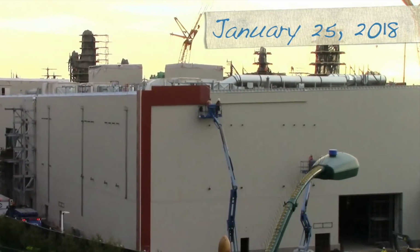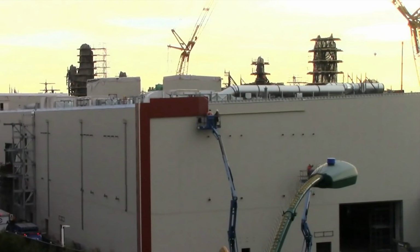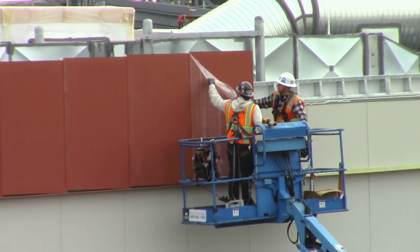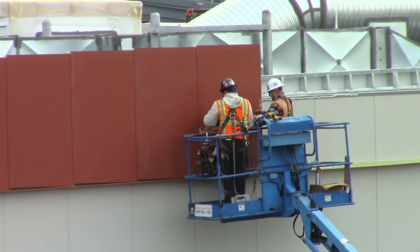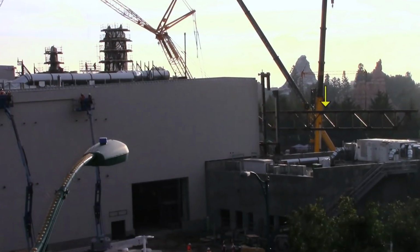Today is January 25th, 2018. Workers are installing red panel framing on the top portion of the exterior walls of the Battle Escape. Here they're removing a plastic coating from one of the panels. This coating was used to protect the paneling when it was shipped and before it was installed. To the right of the building, a very long beam structure is being put into place.